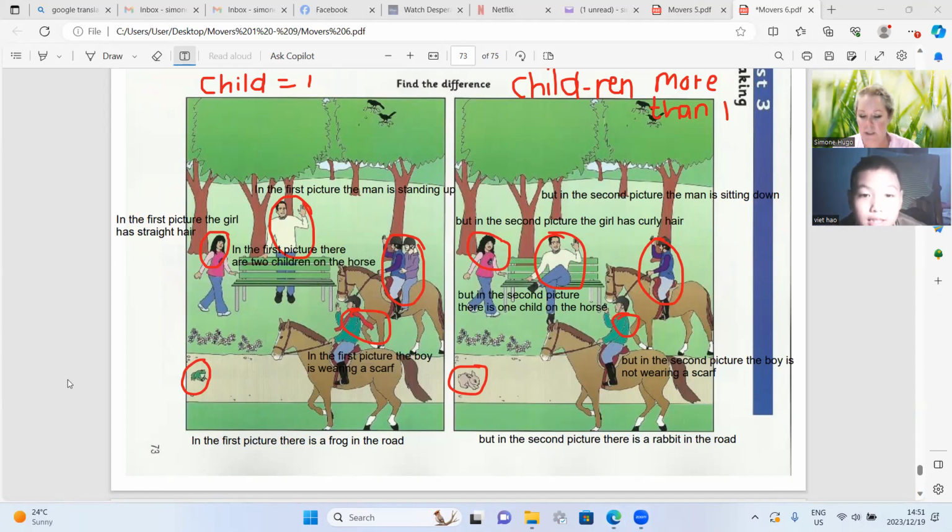In the first picture, the man is standing up. But in the second picture, the man is sitting down. In the first picture, the girl has straight hair. But in the second picture, the girl has curly hair. In the first picture, there are two children on the horse. But in the second picture, there is one child on the horse. In the first picture, the boy is wearing a scarf. But in the second picture, the boy is not wearing a scarf. In the first picture, there is a frog in the road. But in the second picture, there is a rabbit on the road.